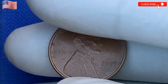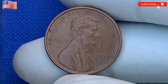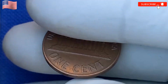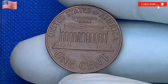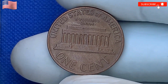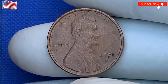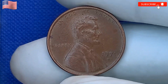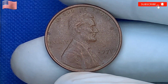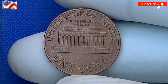But why is the mint mark so important? Let's take a closer look. The most sought-after version of the 1971 Lincoln penny is the one with the D mint mark, which means it was struck at the Denver Mint. This penny is considered rare because the Denver Mint produced fewer coins in certain years, making the ones that were minted harder to find. Add to that the fact that the minting process in the early 70s wasn't always perfect, and you'll see why collectors love to hunt for 1971 pennies with unique characteristics or errors.